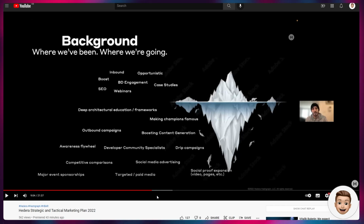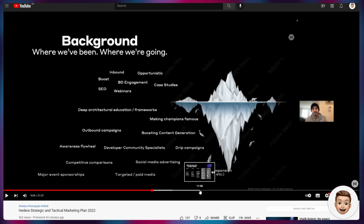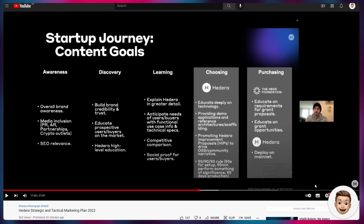Another interesting slide from this marketing strategy is they're talking about what's been happening. They're basically saying the top of the iceberg is what they've been doing in terms of inbound, opportunistic, natural growth marketing, SEO, webinars, etc. And with this budget of the 11.6 million they've got now, they're going to start targeting the bottom section of the iceberg. So deep architectural educational frameworks, outbound campaigns, targeted and paid media, social media advertising, drip campaigns, absolutely tons of different stuff that they're going to be deploying in 2022 to target this bottom portion of the iceberg, which I thought was quite a good analogy for their campaign. This is what they're aiming to do.